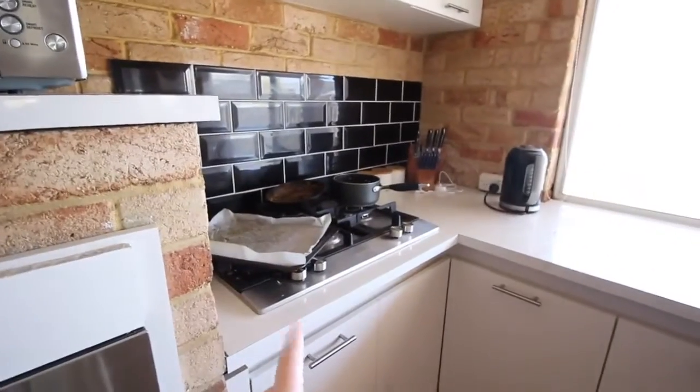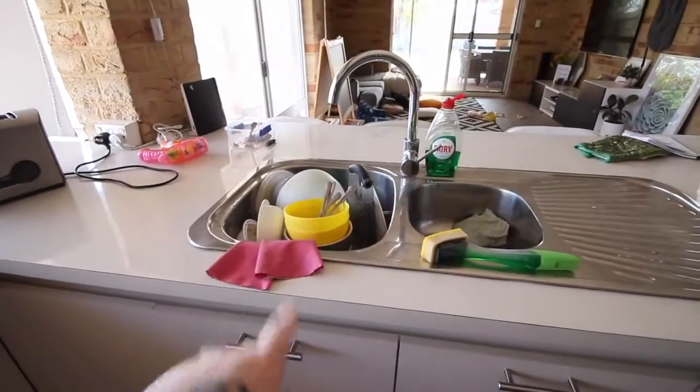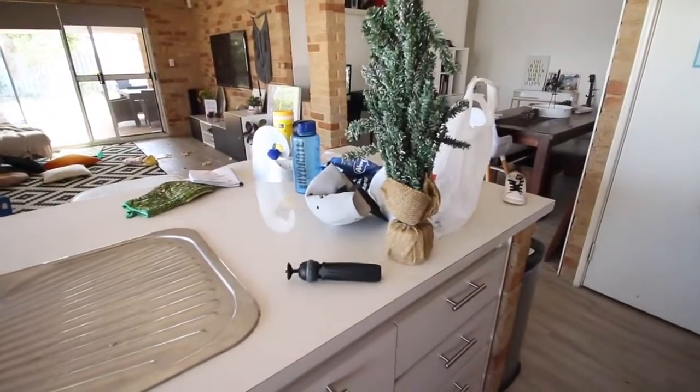So I do have, first, my kitchen. I have some pots and pans over there. I've got a bunch of dishes from last night and this morning. I've obviously got the breakfast stuff still out. I've got all this stuff on the bench that needs to be gone.